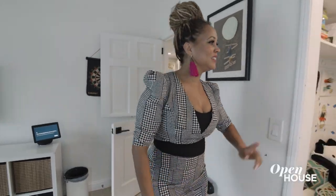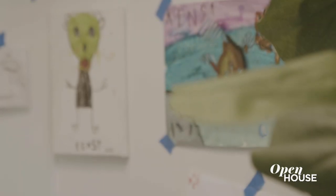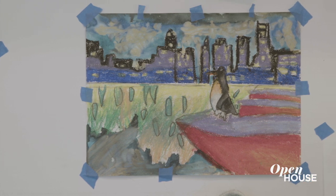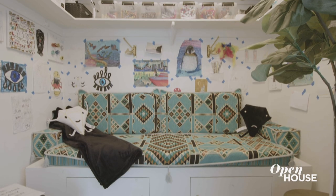And I want them to share their art. And I'll give you a little trick. I just keep a roll of blue tape nearby that puts them in charge of what they put up and what they want to take down.